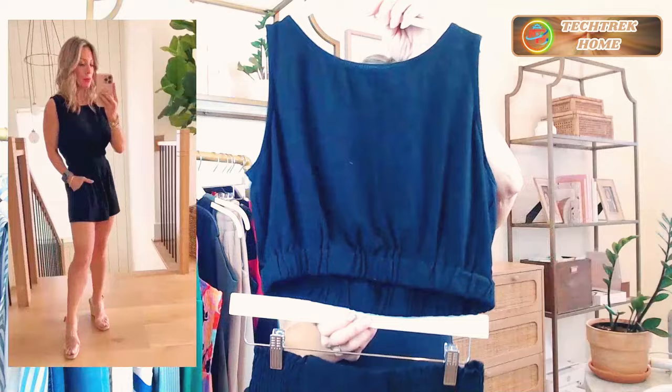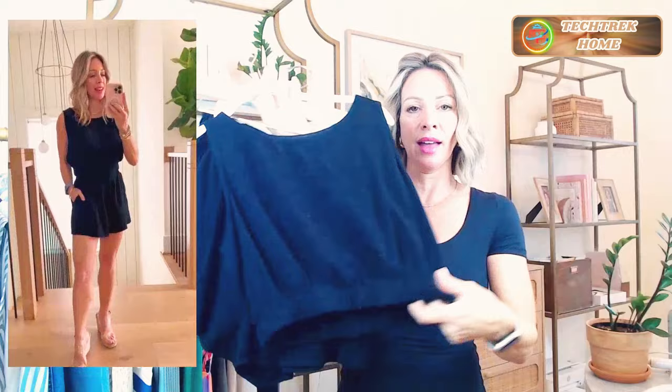All right, this little two-piece set is so cute. It's a shorts and top set. So you have the little crop top, and it's got an elastic at the waist part here. It buttons in the back, so there's just a tiny little keyhole up here. And then you have the swingy, comfortable shorts. The whole set together right now on sale is just $19. I got a size small. And they're just so nice.